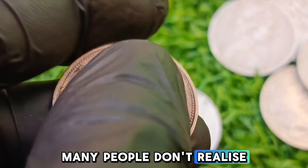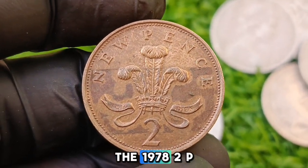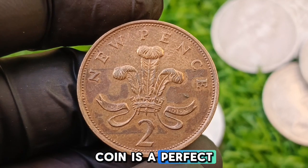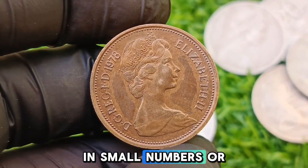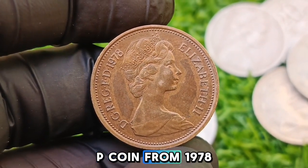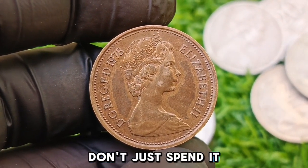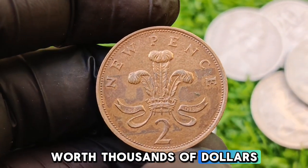Many people don't realize that coins from the 1970s can be so valuable. The 1978 2p coin is a perfect example of how even newer coins can become rare treasures if they were made in small numbers or have errors. So, next time you come across a 2p coin from 1978, don't just spend it or throw it away. Take a good look because it might be worth thousands of dollars.